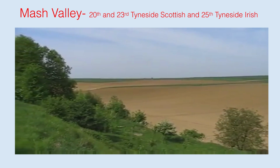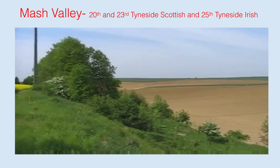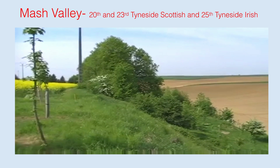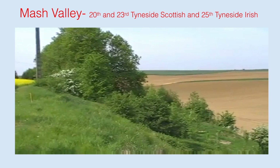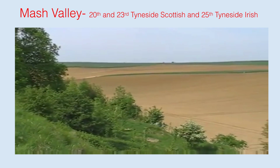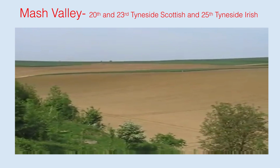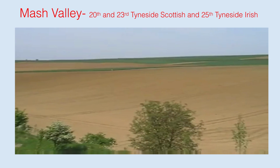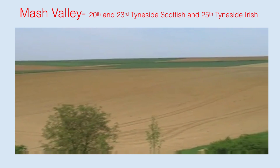For our troops to have any chance of crossing this battlefield, they had to hope that the 7-day artillery had done its job and taken out the frontline troops of the German defences. As well as the artillery, the British had planted a mine under the front line of the Germans, and again this should have taken out a huge part of the line for them. Let's just see how big Mash Valley actually was.